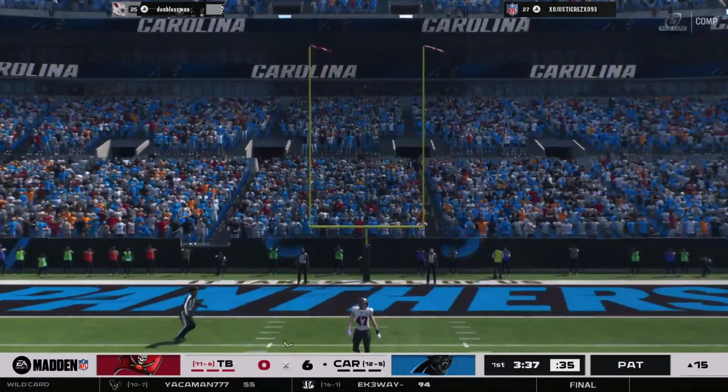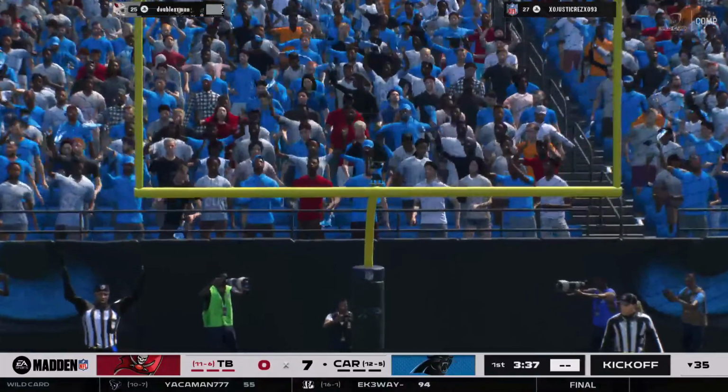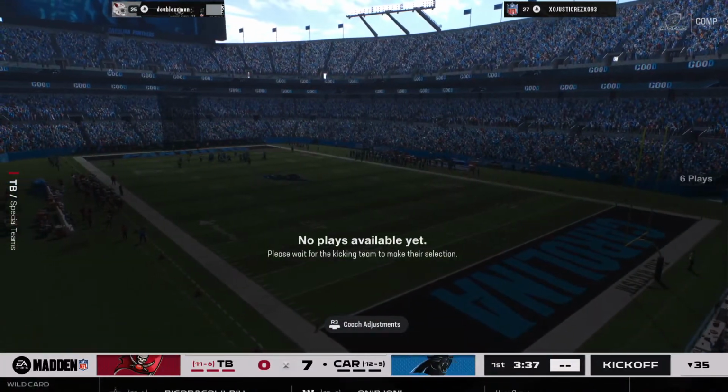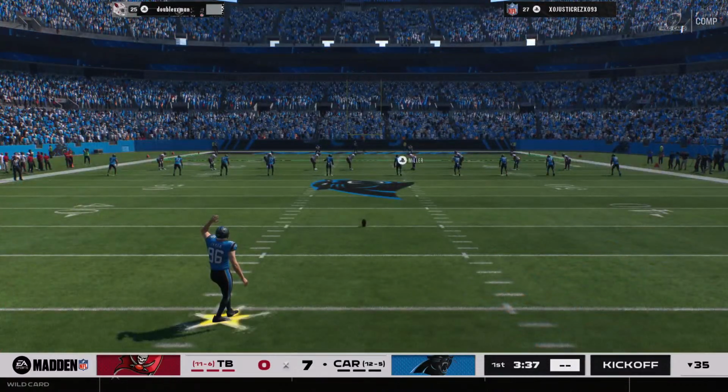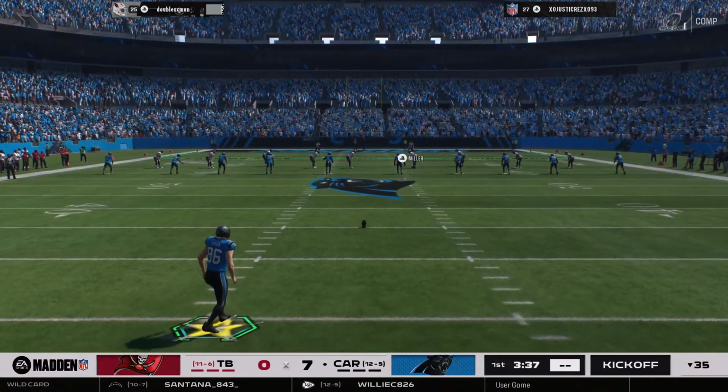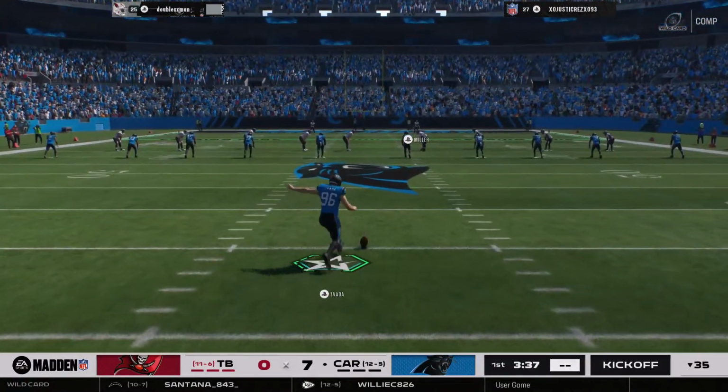And the Panthers will strike first here in this wild card matchup. Point after, right down the middle. And that makes the score 7-0. Set now to kick this one away, and off it goes.